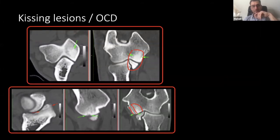You will see this whenever there's a fragment coming off. This part of the condyle is not overloaded anymore. It's a little bit like with the coronoids when they break off. So the bone perpendicular to it is not really being overloaded and doesn't get sclerotic. So the sclerosis will sometimes resolve in the area where the fragments occur.